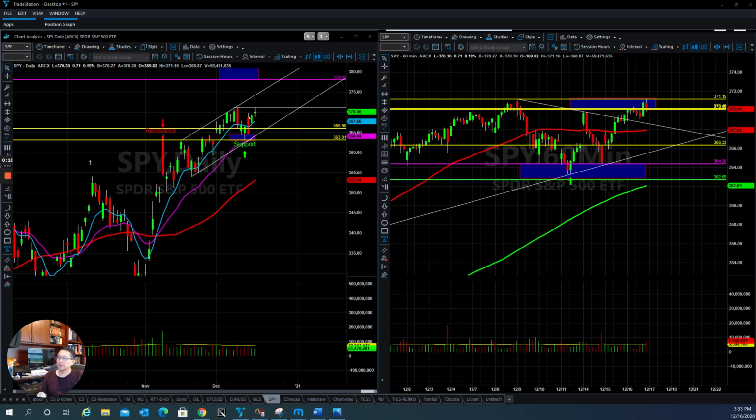If you look at the chart here, that's an SPY daily chart. You can see that the market found a support and then they pulled back down, pulled back up, and today they continued to put it back up right into the previous high, and then they stopped right there and pulled it back a little bit.